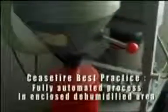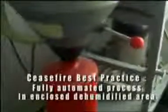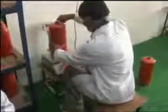Moving on to the filling of powder into the container. This fully automated powder filling process takes place in this enclosed, dehumidified area. Vacuum technology is used to fill the container with powder, ensuring precise filling of powder. Getting the amount right is critical. Post-filling, the container is reweighed, ensuring that the powder amount is accurate.